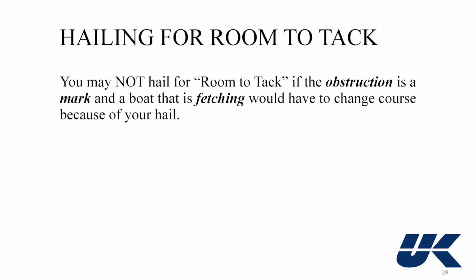Again, anticipation. Exactly. Let me put up a slide now, which addresses hailing for room to tack. This is repeating what you said, but it's making it formal. It says, you may not hail for room to tack if the obstruction is a mark, and the boat that is fetching the mark would have to change course because of your hail. Okay, back to that earlier slide. It is fetching the course, or fetching the finish line. So red would have to alter its course for you to get in there.